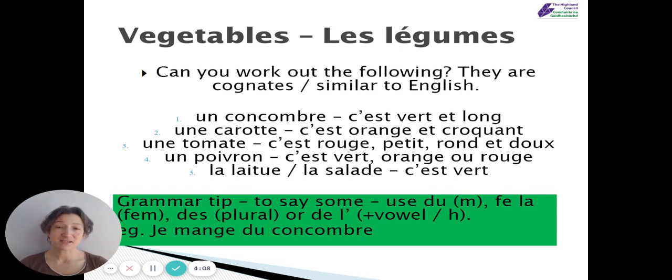So if you hadn't already guessed, number 1 was a cucumber. Sounds quite similar. Hopefully the learners would get long is long, referring to size, and they should know the colour green. Number 2, carrot, looks like the word carrot, very similar. And hopefully they would get orange, that would be a big giveaway. Croquant, meaning, any ideas? Crunchy. So again, I might refer to the fact that it had to do with the feel in your mouth, they were crunchy.